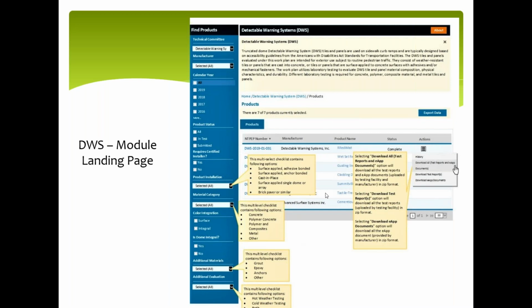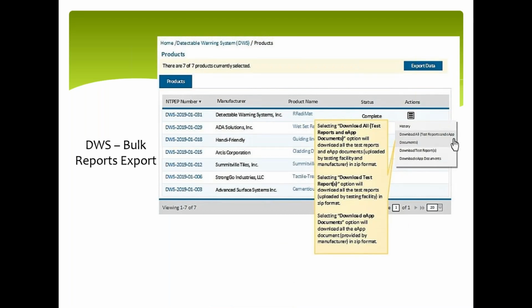If you go to the next page, Karen, next slide. This is just more of a close-up of that list that you would receive after you filtered. And as you can see here, you have the ability to download the EAP information that was provided by the manufacturer. You'll have the ability to download the actual test report or to download both. With this module, it's going to work a little bit differently than a lot of our other modules in that we're not going to be displaying data in tables directly on the website. Instead, there'll be PDF reports that the testing facility has put together and uploaded, and that's what you'll be downloading from this page, just to give you a better idea.